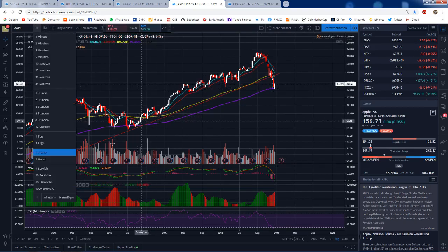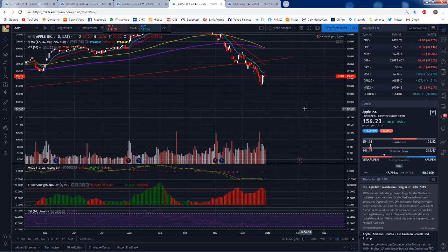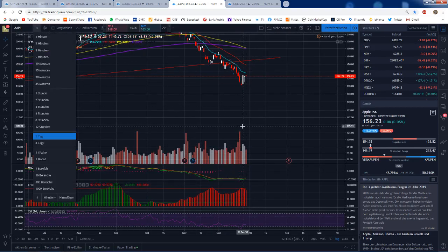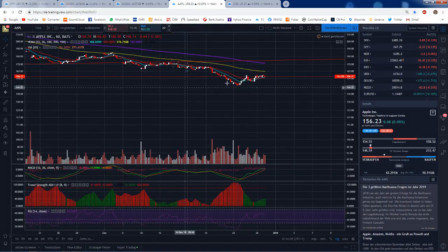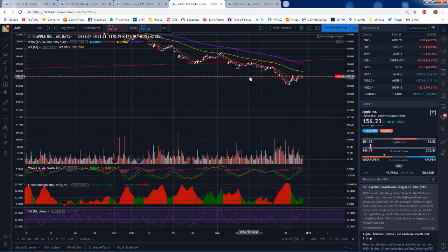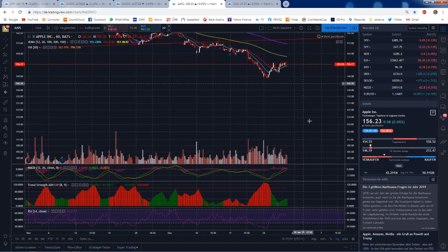Also here, declining volume compared to the sell volume, quite little. If you go to the 1 hour, you can see it wants to break to the upside. It could very well retrace like up to yeah, even 170 before we see further downside. In my opinion, it will not go above the 200 hourly moving average.